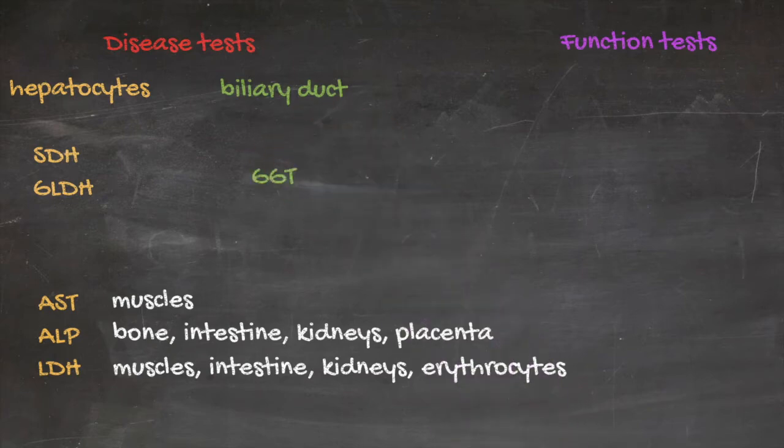Gamma-glutamyl transferase is another liver enzyme that is produced by the biliary epithelium. This enzyme is considered specific of liver disease in horses because only two other organs produce GGT. The kidneys, but in this case GGT is released into the urine and not the blood, and the pancreas, but pancreatic diseases are considered rare in horses.